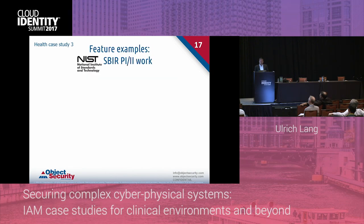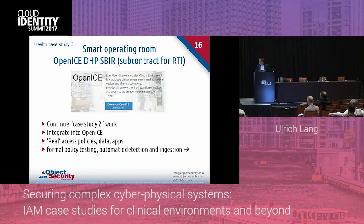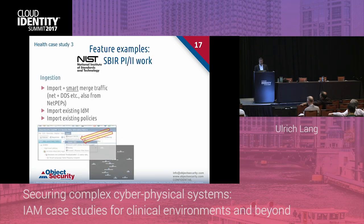Speaking of these last two features, formal testing and automatic detection, we're doing some SBIR work with NIST. I'm presenting the cooler stuff here, the SBIRs today, so that you have something interesting. I talked first about the ingestion part. So we're smart merging the traffic that we can detect. I mentioned with DDS there's publisher and topic and so on, right? With network traffic, you know what that is: IP port to IP port, protocol, whatever.